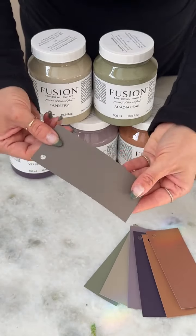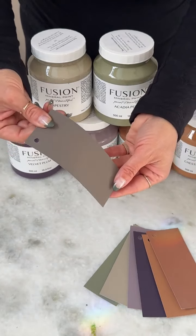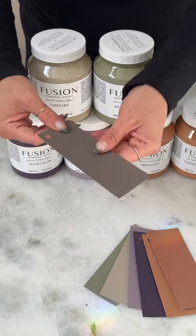It kind of almost has a slight purplish cast to it. Very slight with that sort of cocoa undertone.